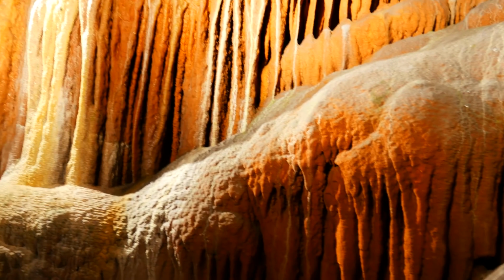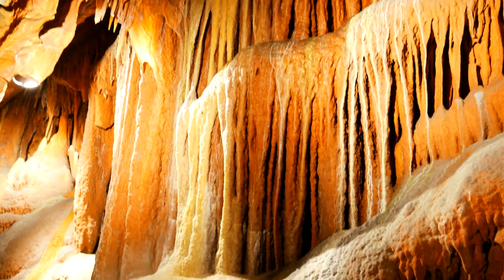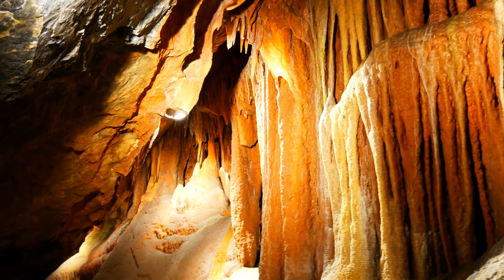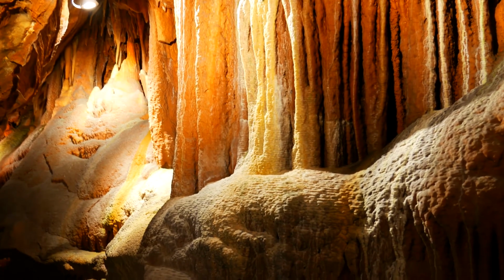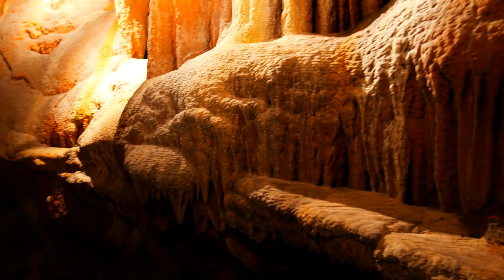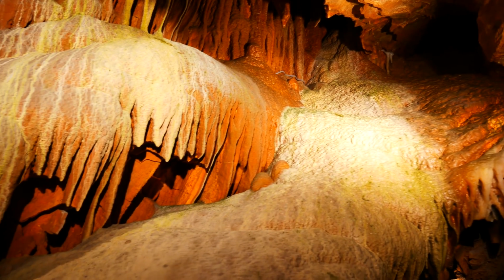We have four main types. You're going to see a lot of this orange. That is iron oxide. Upstairs you usually find it as rust. We have a streak of yellow. That is sulfur, like the smell of rotten eggs. This grayish blue up front is magnesium, like Epsom salt. Now you may notice some green while we're down here as well. It's not a mineral.